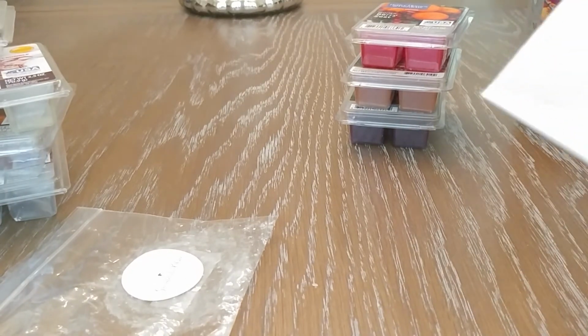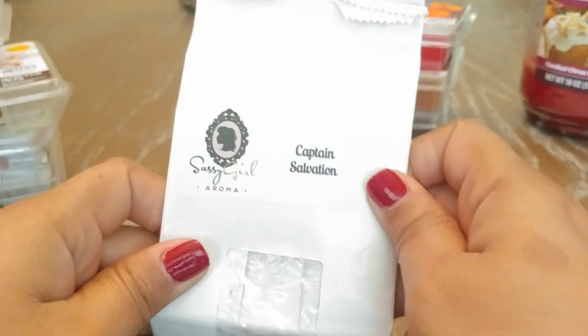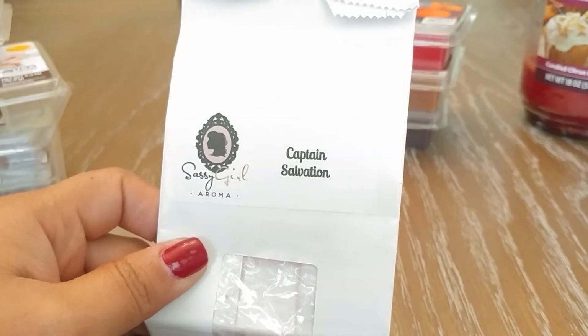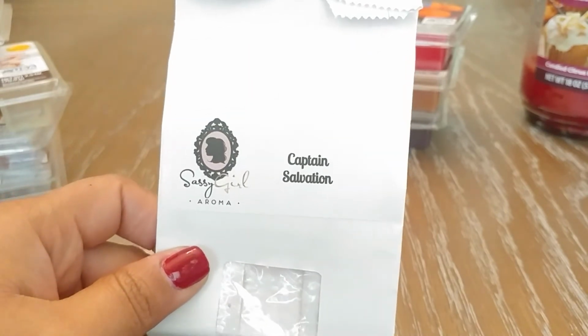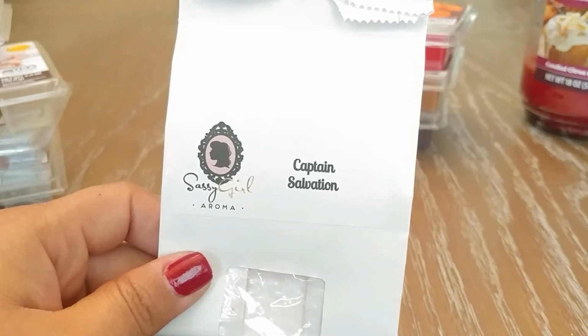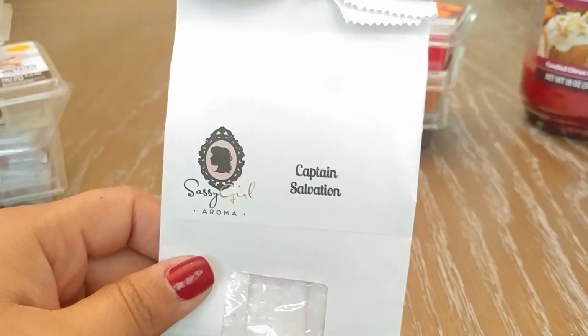Next, I have from Sassy Girl Aroma. This is Captain Salvation, and I can't remember what's in this, but I know it's a pumpkin pecan waffle blend. I believe maybe there's some type of fruity note in this. This was really nice. Sassy Girl Aroma gives me a pretty consistently good throw no matter what.